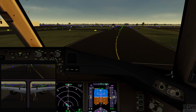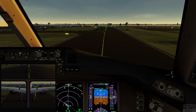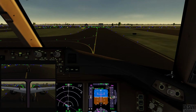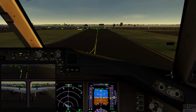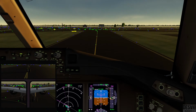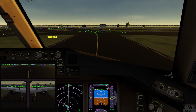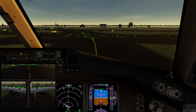The taxiways in Kennedy Airport are very narrow. It's a challenging taxi for the 777-300ER. A few companies around the world don't allow the first officers to taxi here. My company is not an issue, so yeah, we do taxi as first officer in Kennedy Airport. We just need to take some extra precautions because of the taxiway size.